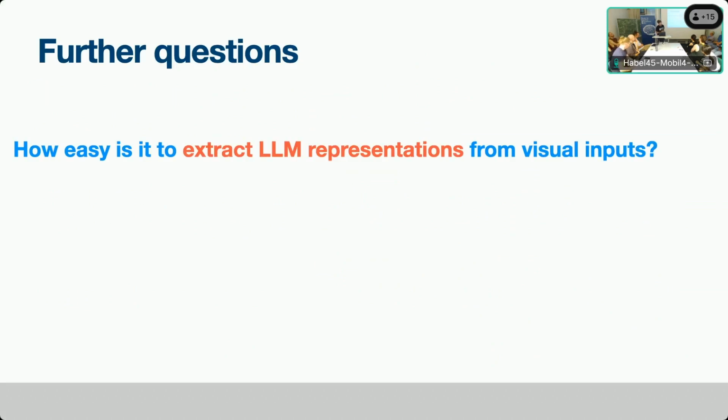So that's nice, but it raises further questions, as always. First, I'm claiming to you that what the visual system does is that it takes basically pixels as inputs, and then it's extracting something like a large language model representation. But how easy is this to do? Is it a very difficult task?